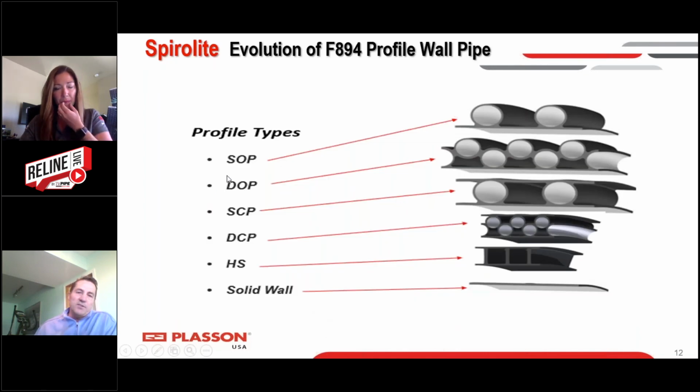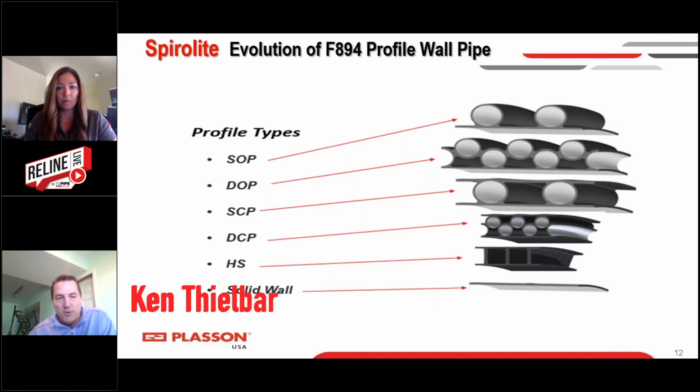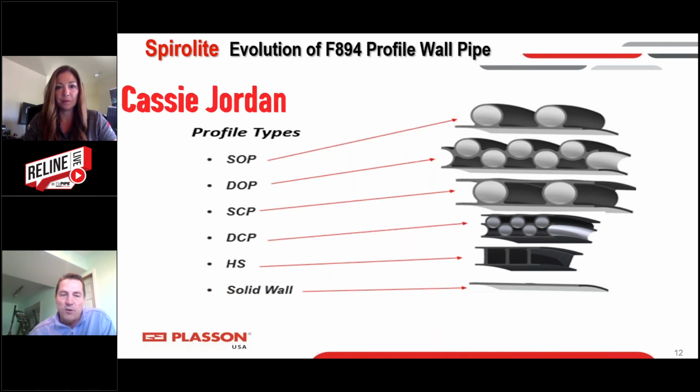The evolution of Spirolite has changed over the years. The typical Spirolite that you're probably accustomed to seeing is an open profile, our SOP or our DOP pipes. It's kind of what Spirolite started out as. We've evolved a little bit here. We brought some new profiles into place with single closed profile, a dual closed profile, our HS pipe, and also we can make a solid wall profile pipe as well. It's a solid wall material, and this is what we manufacture all our manholes and lift stations from.